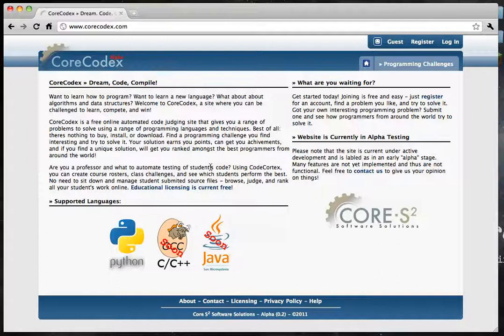Currently, we're only supporting Python, though GCC-based C and C++ will be introduced pretty soon, and Java will eventually be added, as well as maybe some other languages. I'm researching C# Mono support right now to see if we could get that going. So again, the website is Core Codex, so you could find it at corecodex.com. We're in an early alpha stage.